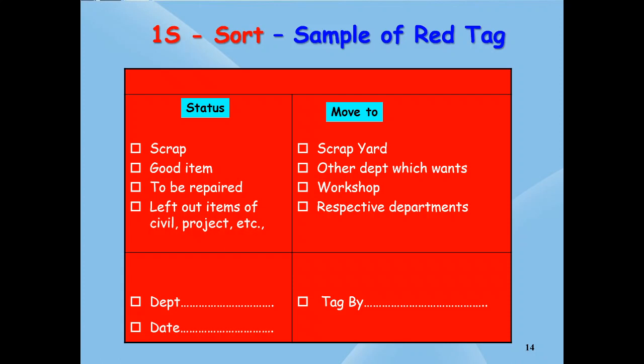Sometimes after civil modification or completion of project work, some materials will be left in your department for a long time. Ensure these unwanted items are taken by respective civil and project departments without fail, since they will be occupying unnecessary space in your department.